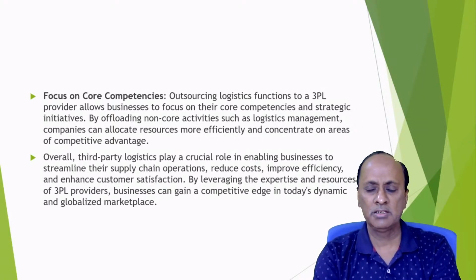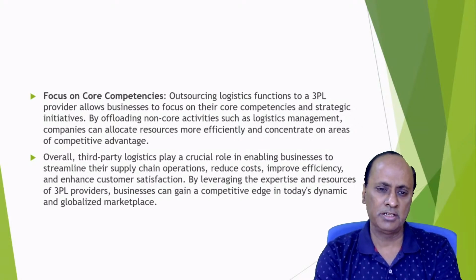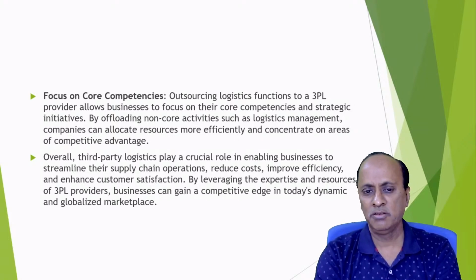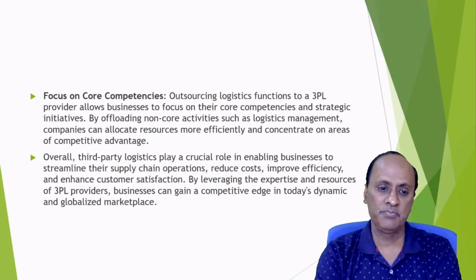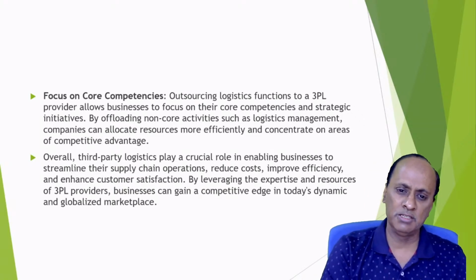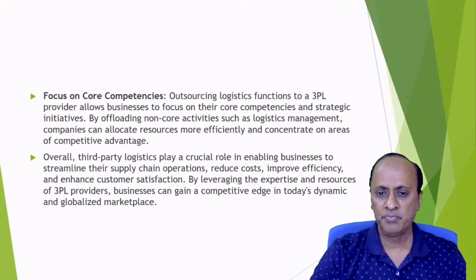So this means many companies have core activities and non-core activities. It is better for the organizations or the clients to focus on the core activities like sales and strategic planning for the future. They should concentrate more on this so that the company can prosper and make profit. And the non-core activities can be managed by specialized third-party providers who can do it more efficiently than the company itself, because the company may not have sufficient expertise in such logistics management, which a specialized company may have.